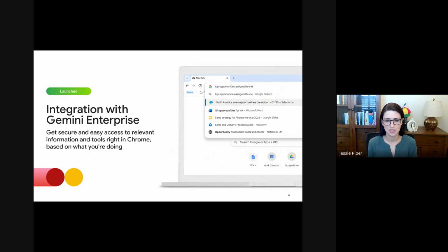So pictured here is the Chrome integration with Gemini Enterprise. Right from a new tab in Chrome, users can get secure, easy access to relevant information and tools. And I want to be very clear here. This is not just native to Google Workspace. If your organization runs on 365, this integrates beautifully.